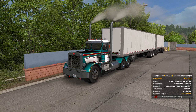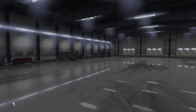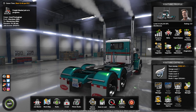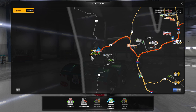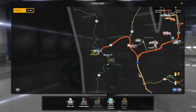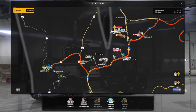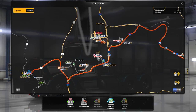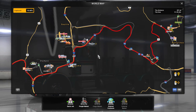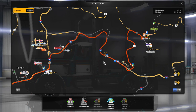In today's episode, we're going to Wenatchee. Going to a Walmart in Wenatchee. And for some reason, I seem to have completely forgotten where I am. We are in Aberdeen. We are taking this nice scenic route over multiple highways. Interesting route. We're not going very far.